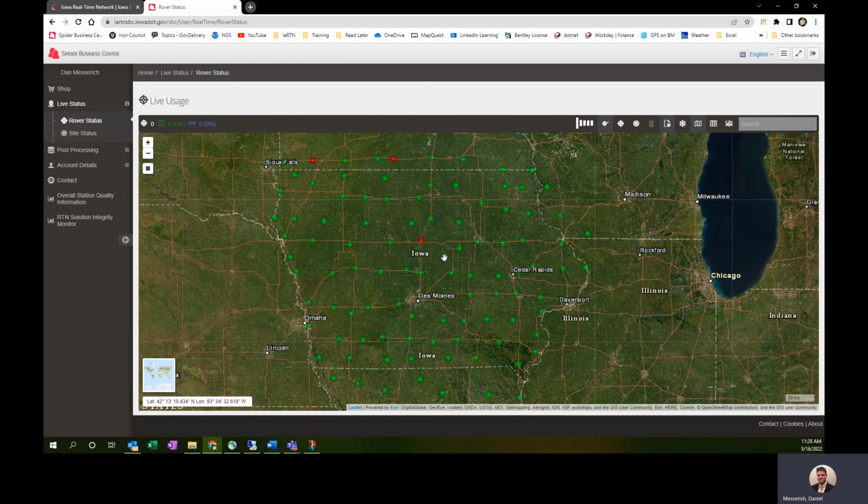If you do plan on doing a static survey and you see that red site and you plan on using that in your survey, give me a call before you spend hours out there and you're not going to get that information later. And we'll see what's going on at that site.